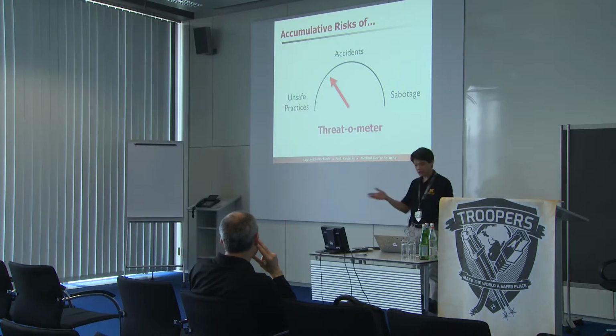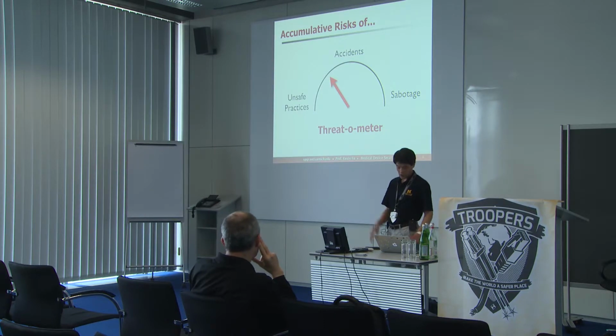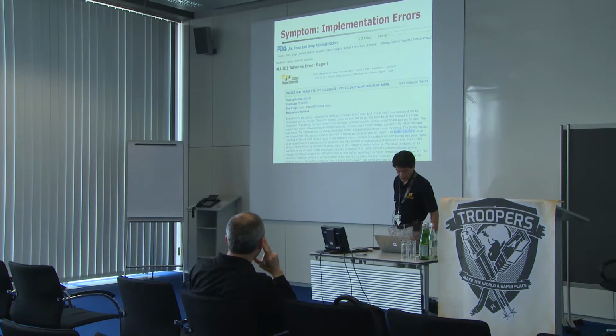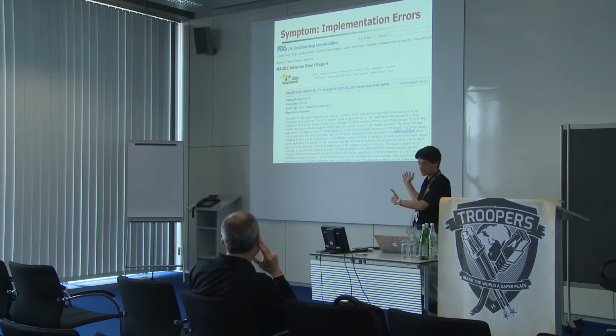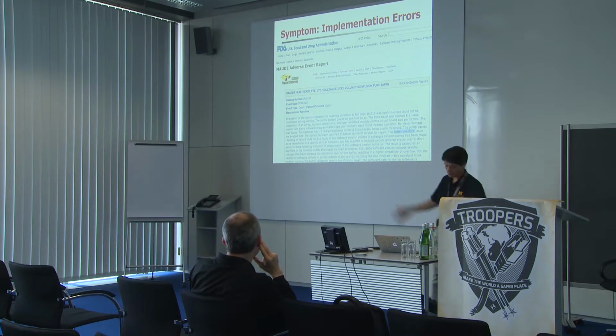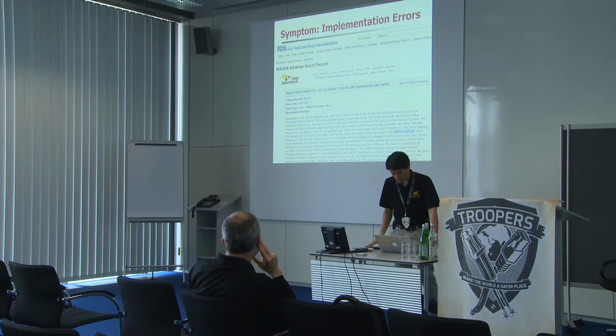Okay, so before I get to the security part, I want to, again, cover a little bit of ground with safety. But I think you'll immediately be able to see some of the security ramifications. So various countries run databases. This happens to be the US database because I'm more familiar with the US system. This is an infusion pump.